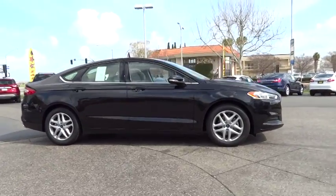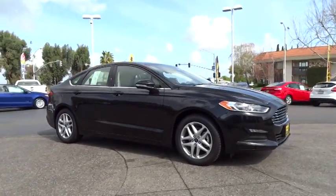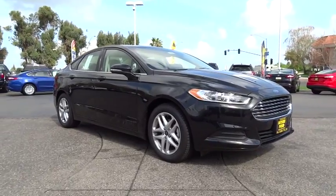This vehicle qualifies for Carfax buyback guarantee. This beauty is sure to make you the talk of the neighborhood.